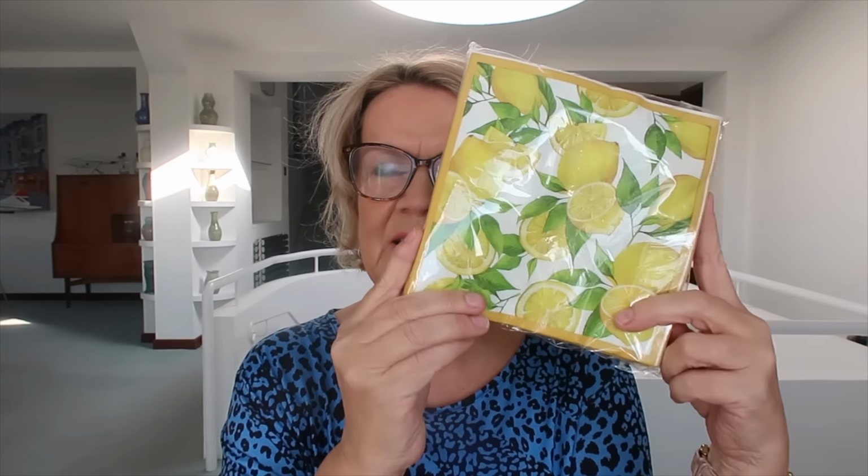Oh, we've got paper serviettes. I got some last time, the scalloped edges. No, that was from TK Maxx, wasn't it? I didn't realise they did paper serviettes on Temu, so imagine my delight when I found these very summery ones which have lemons on. As I said before, I don't use paper serviettes all the time, but when I have people coming around for a barbecue or for dinner, I like to put them out rather than using cloth serviettes and then having to wash them. And I love this design, the lemons. I thought that was so pretty.